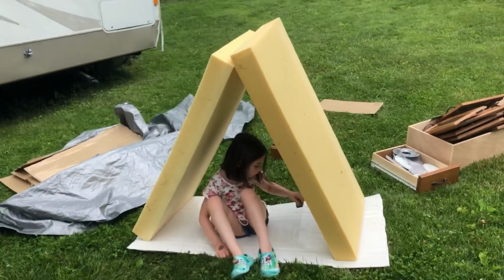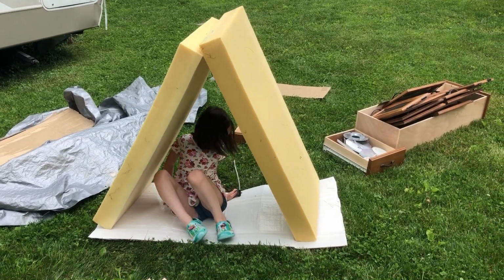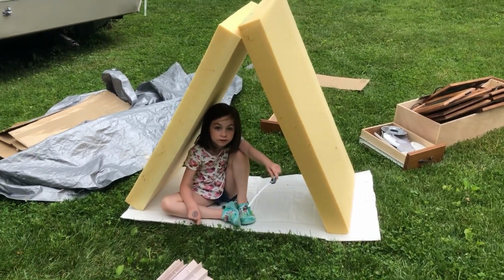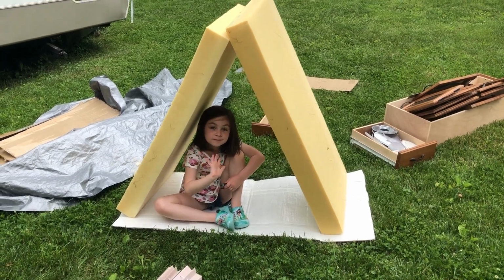What are you doing? This is my house, and the floor is lava. Good. You're staying safe. The grass is lava, and my house is safe, and the camper's safe. I'm walking in lava. Oh gosh, I'm sorry. I'm safe. You're safe. Yeah. Mommy. I'm glad you're safe. I'm melting.